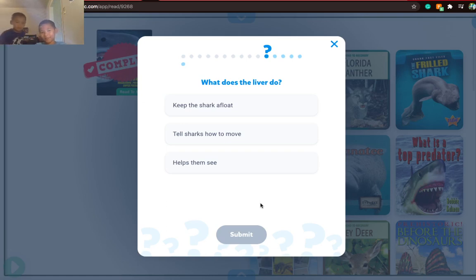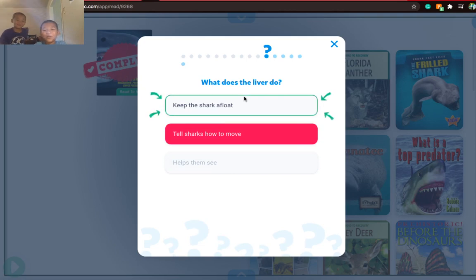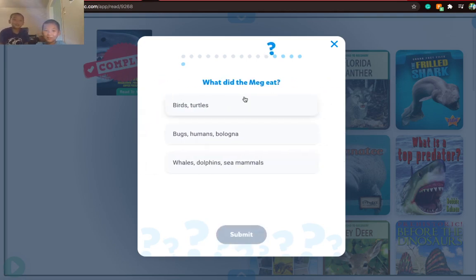Which one do you think the liver does? Helps them see. Really? Yeah. Are you sure? Yeah. Really, really sure? No, tell sharks how to move. Yep. No, it was keep sharks afloat. All of them are incorrect.